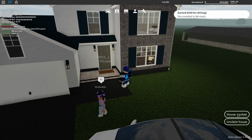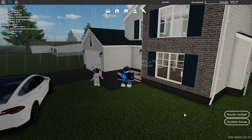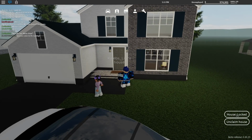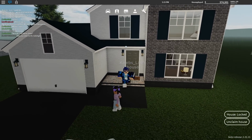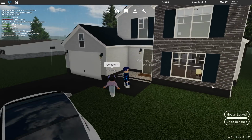You press this button right here to lock or unlock it, and then you unclaim it with this button. The thing I like more than Pacifico's system is that you can be out somewhere and unlock the house, maybe you forgot to lock it, or a friend wants to come in. But for the locking system, the garage and door are locked, and those are the only things. Maybe the back door, I don't know if there's a back door.